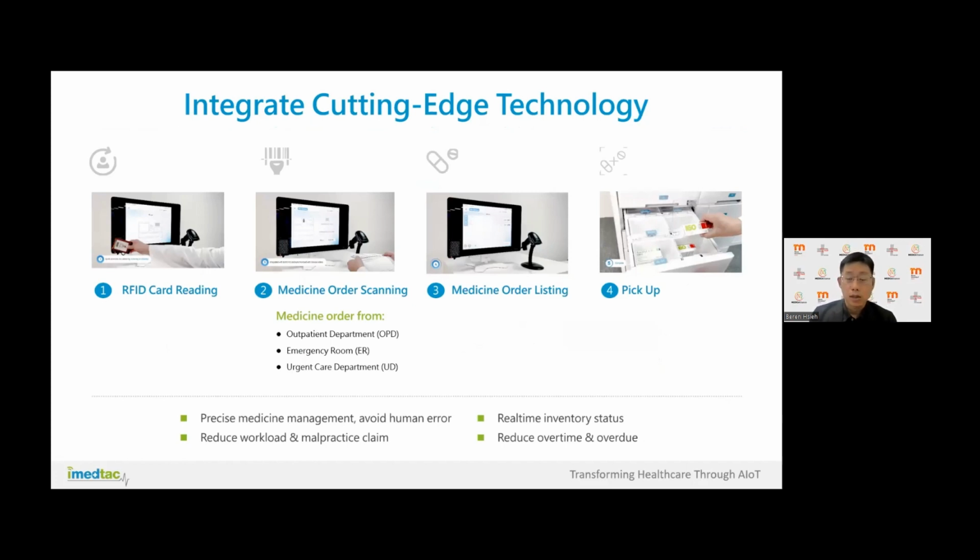Like in this case, this page shows the operation procedures. First, of course, we need to log in. Login has many ways. So here we show RFID, we can use face recognition, even enter a password, even fingerprint recognition, all optional. And then we can scan the ordering prescription or just key in the prescription or select the patient, select the doctor, select the nurse, and then we can double check the medication orders. So this system will integrate with the pharmacy information system and then can pick up.